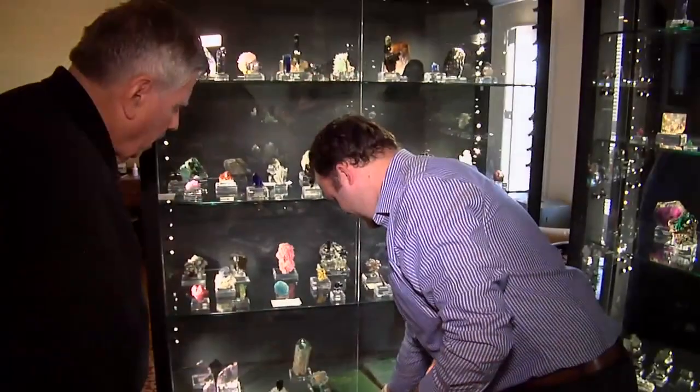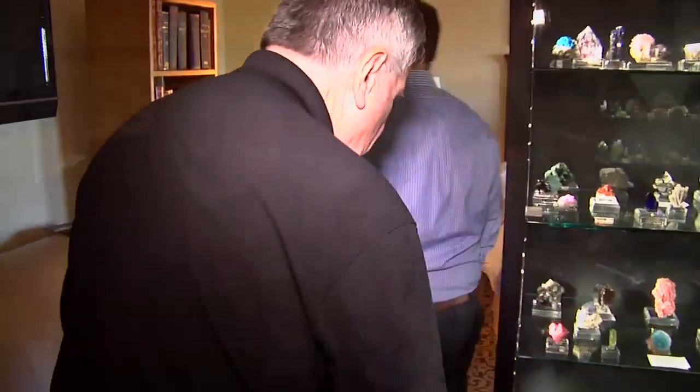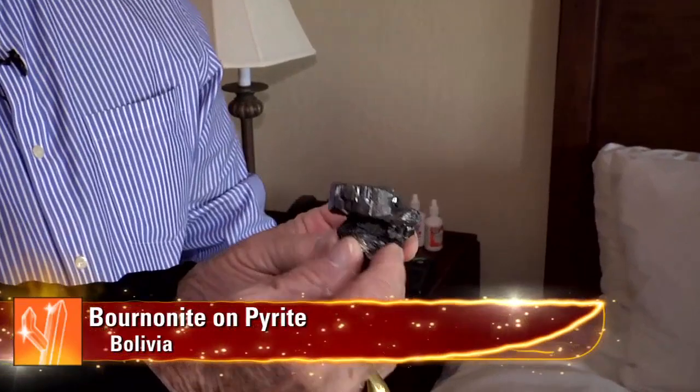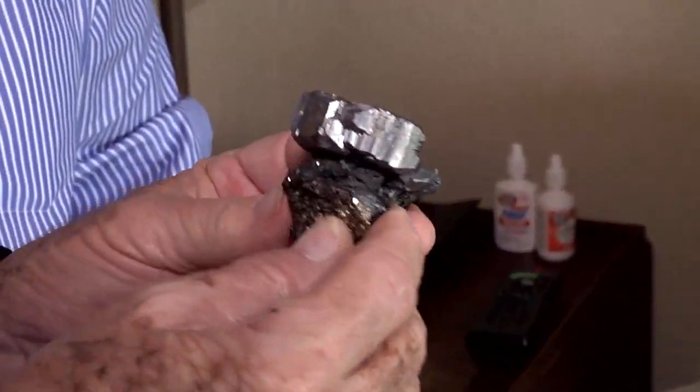Beautiful. Yes, Dave, if we go back in the back here, we have a few things to look at. Oh, okay. Very good. I'll follow you. This is a very special bornite on pyrite. Love it. Look at this thing. Oh, that's a killer. Look at this thing. The sharpness, the size on matrix, perfect miniature.